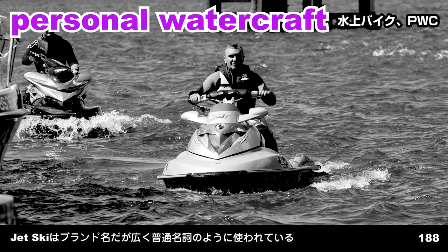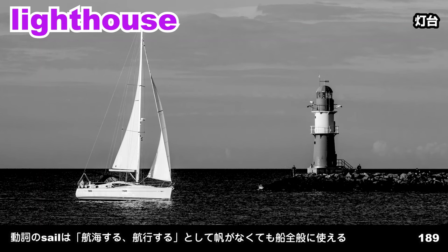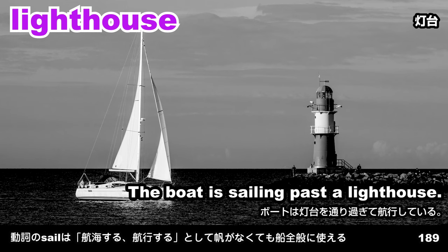Personal watercraft. Watercraft. They're riding personal watercraft. Lighthouse. The boat is sailing past a lighthouse.